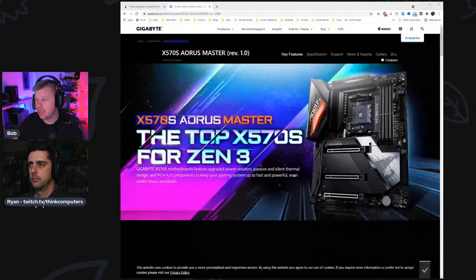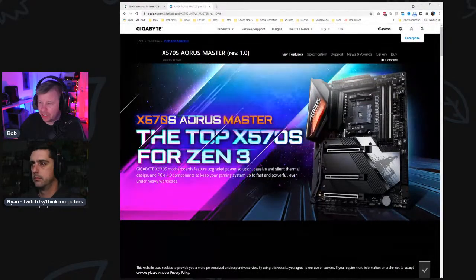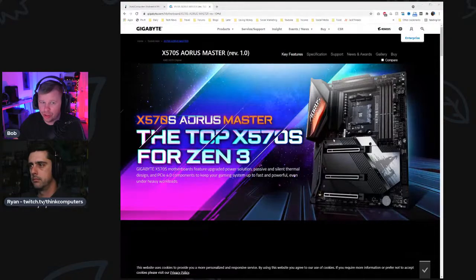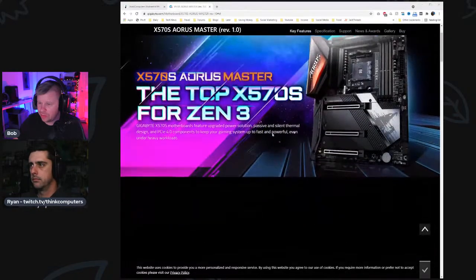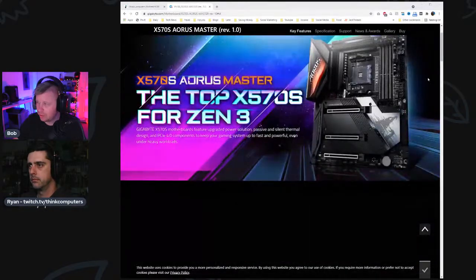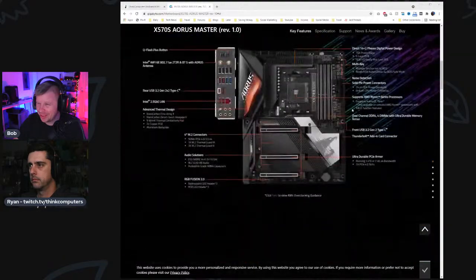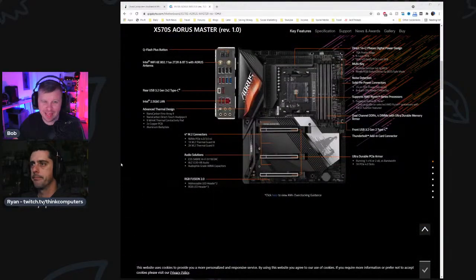I'll also be taking a look at a motherboard, the Gigabyte X570S Aorus Master. This is kind of like the next generation of X570, X570S. Really cool design and all of that. I was going to say this page is not letting me scroll. I'm scrolling and it's not scrolling, but then it is. It's weird. But in any case, I'll have that for you guys next week as well.